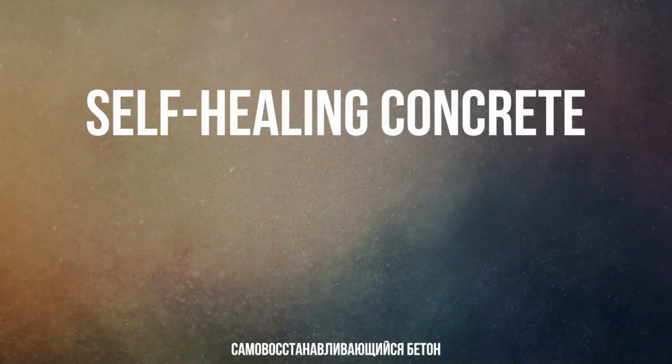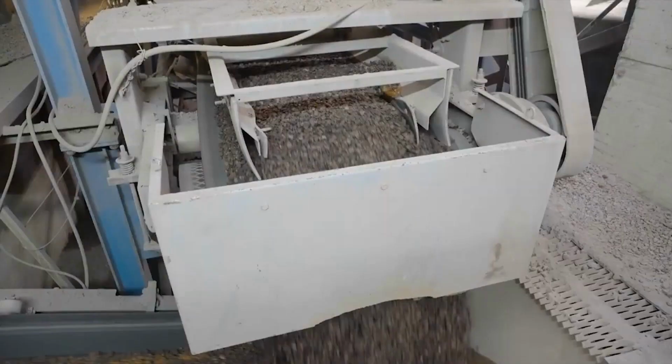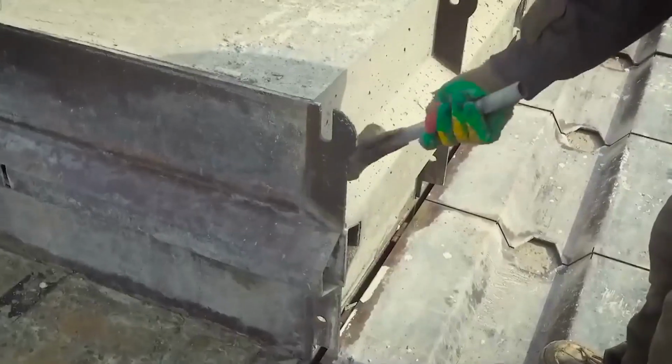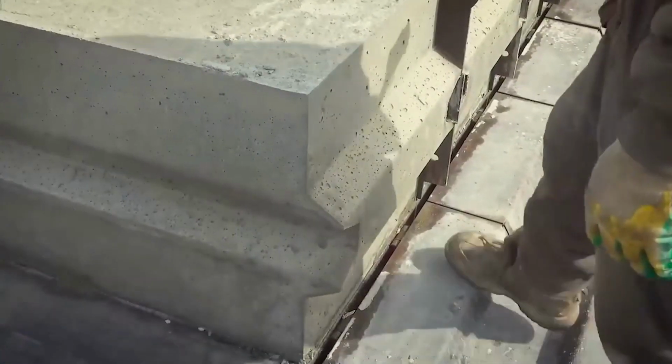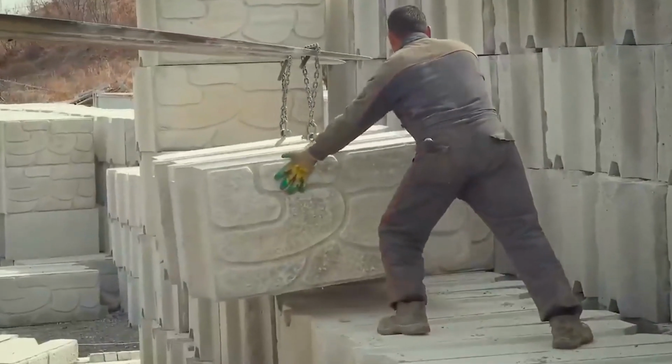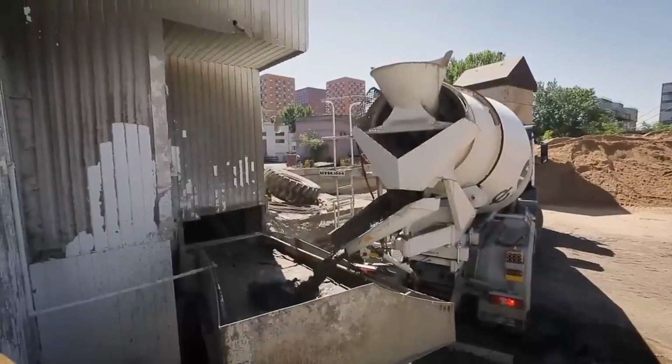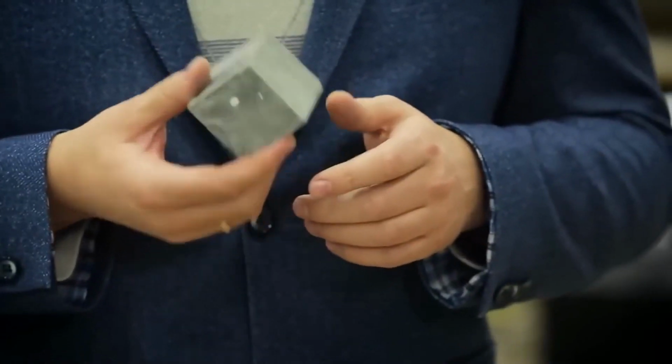On Mars, self-healing concrete. Concrete is the basis of everything. Without it, there would be no cities, bridges, and skyscrapers. But it has a weak point: cracks. A small crack turns into a big one, and in a few years, a building could just collapse. But imagine concrete that heals itself. No cracks, no repairs, no billion-dollar expenses for restoring roads and buildings.